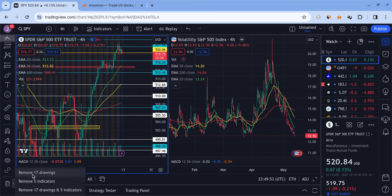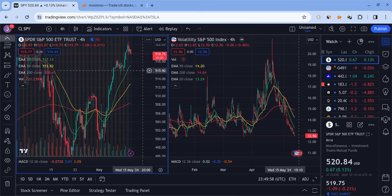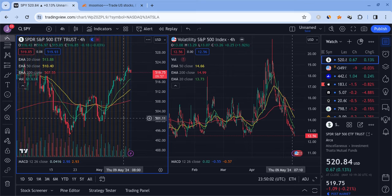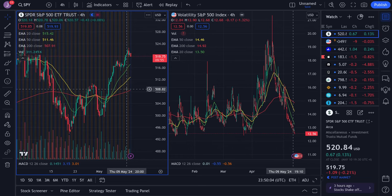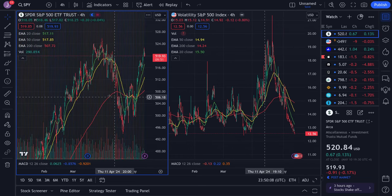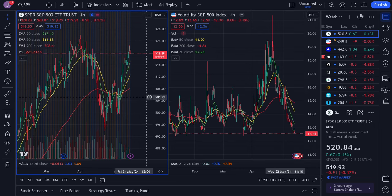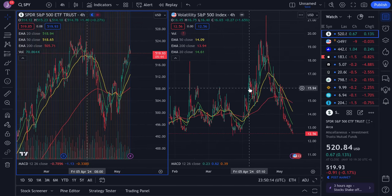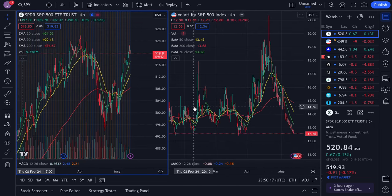Anyways, for SPY, I have my SPY chart on the left, and I also have my VIX chart on the right. I'm going to delete all of my drawings from this chart right here, and I want to show you guys these charts side by side. And what you'll notice is that there's a very interesting correlation, and something very big is happening to the markets right now. So we're going to go back just for a couple of weeks and then talk about this correlation between them. Notice how they are inversely correlated.